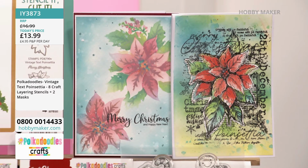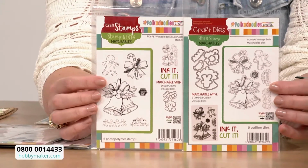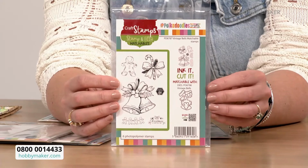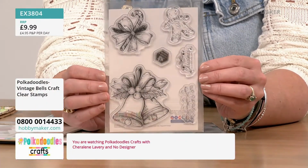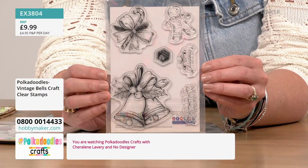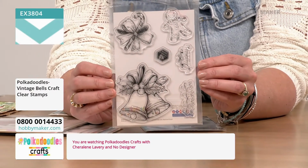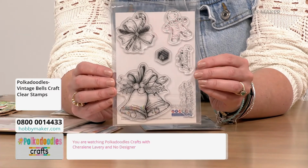Now, we also have the die set and the stamp set that go together, which is the bells, the gingerbread, as well as getting that lovely candy cane which has the bow around it. So this is your stamps that you're seeing there. Great details, great size of stamps that we've got as well. And they are under a tenner. I mean, that's a brilliant price for the amount of stamps. It really is. Normally we're a lot more on those.